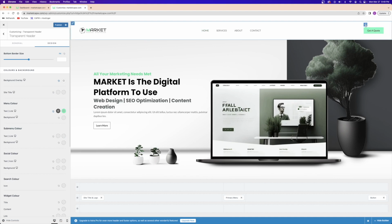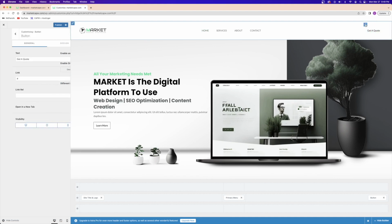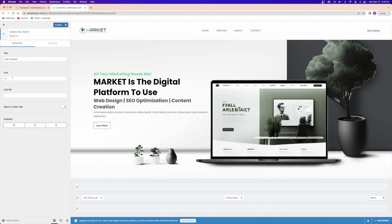And then over here on the right-hand side, we've got the button. And just to save time, I'm going to click on the little pencil icon that happens when I hover over it. And it's going to pull me directly to it. Instead of get a quote, I could say get in contact or something like that. But we'll leave it as get a quote. And then from here, we can add the link, which is to our contact page, which we don't actually have.